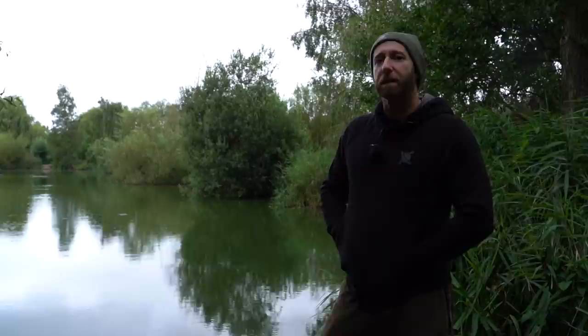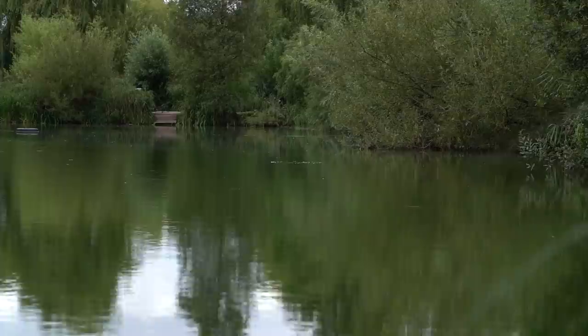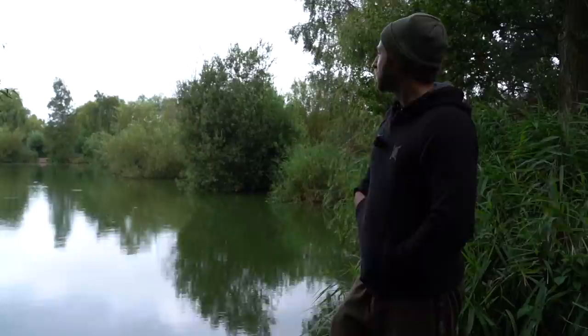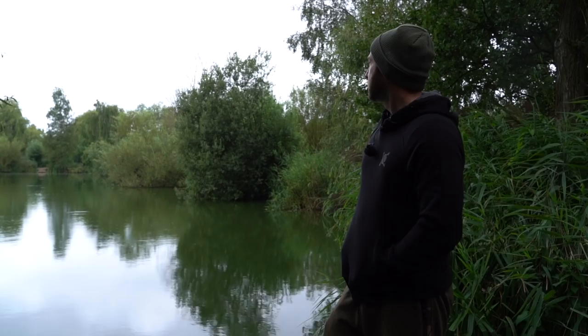But it's been pretty quiet this morning, not really seen a great deal up until about 5-10 minutes ago. And there's been quite a lot of fizzing happening over my right-hand rod where I put the pellets. And there's also been a few patches of bubbles coming up out in open water. Nothing exactly where my left-hand rod is, but it's certainly looking like the fish are now starting to feed. So fingers crossed something happens this morning.